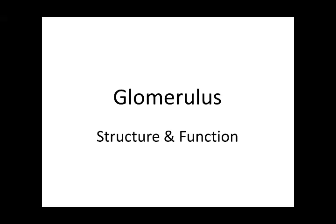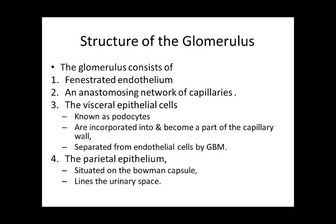So let us see the structure and let us see what happens to the kidneys when it has been struck or destroyed, or whatever goes wrong with it and what can go wrong with it. There is something very special about glomerulus, right? This network of capillaries has something very special. What is that special? It is fenestrated, which means the endothelial cells have got pores in them. No other cell in the body has got pores in them. And these cells are fenestrated, they have pores so that things can flow out or sieve out of them, right?